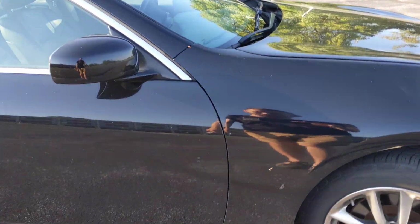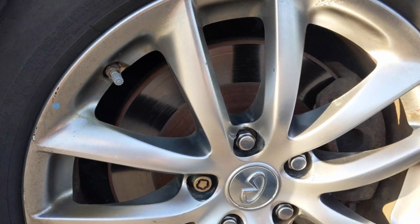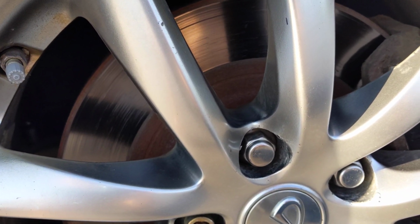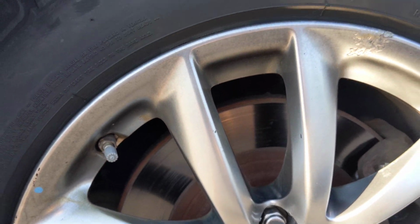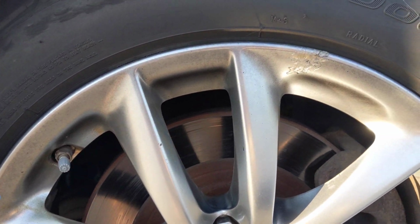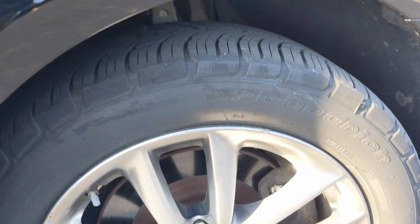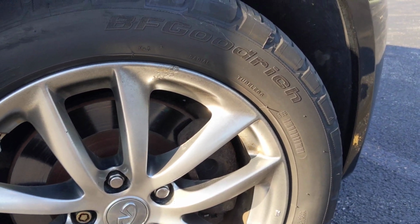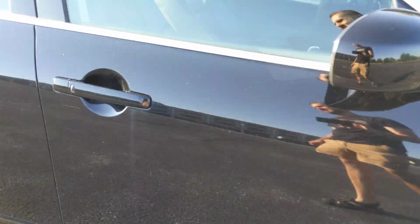Let's see what else. Got a bit of a dent here. The brake rotors and pads were actually replaced last year, and it's hard to tell because everything looks so rusted, but I actually do have a receipt for the brake job. As you can see, the wheels are not in the greatest shape, but they can clean up pretty well, I think.